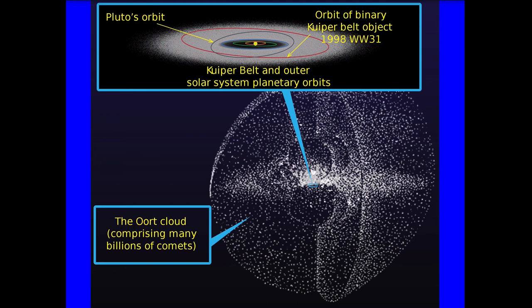But if the orbit approaches the Sun, they heat up and the ice starts to evaporate. Dust and gas is then blown off by the pressure from the Sun's wind and radiation, forming a tail that can stretch for millions of kilometers into space. Comets are leftovers from the birth of the solar system about 4.6 billion years ago. They may even have been responsible for bringing water and organic compounds, the building blocks for life, to the early Earth.